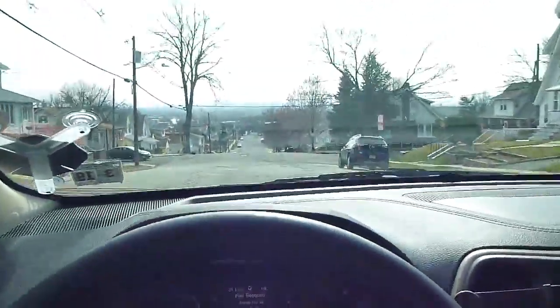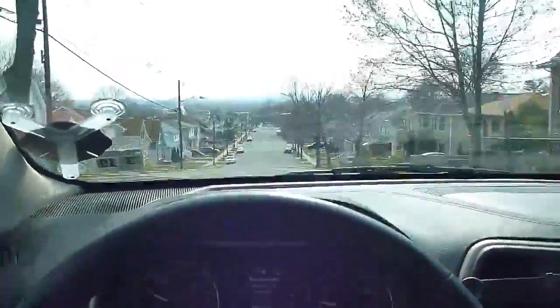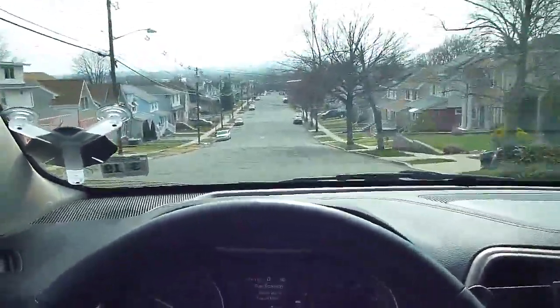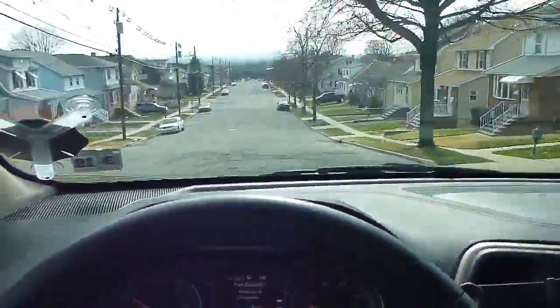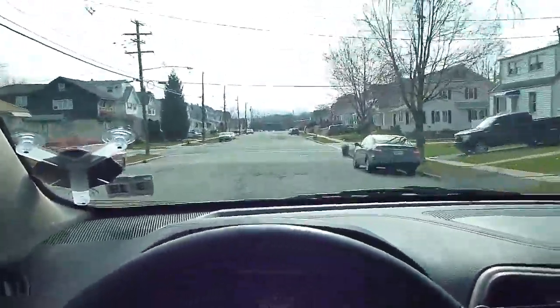Again, just not in the right gear to accelerate. You feel when you add throttle, you feel the transmission downshift, bumping down into the proper gear and then lurching forward in acceleration. Again, clearly abnormal performance of this transmission.